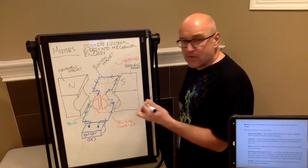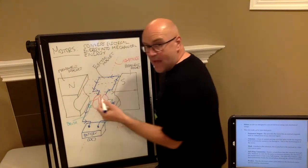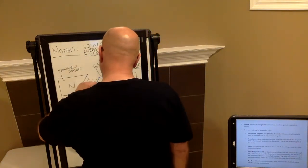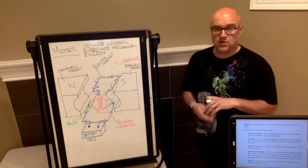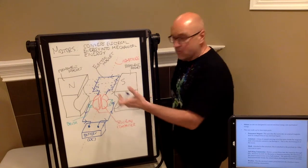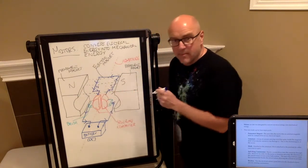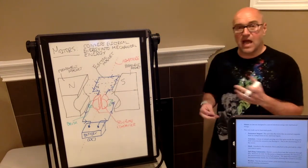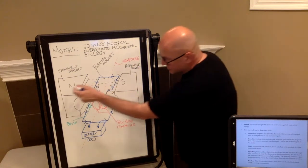Now in this case, let's just say that this is going to generate a magnetic field that has the north pole on this side of the electromagnet and the south pole on that side. So we've got our permanent magnet that has a north and a south pole already. We've just generated a current through our electromagnet because of this split ring commutator, and it is generating a magnet inside of the other magnet that has a north and a south pole configuration, the same as the other one.